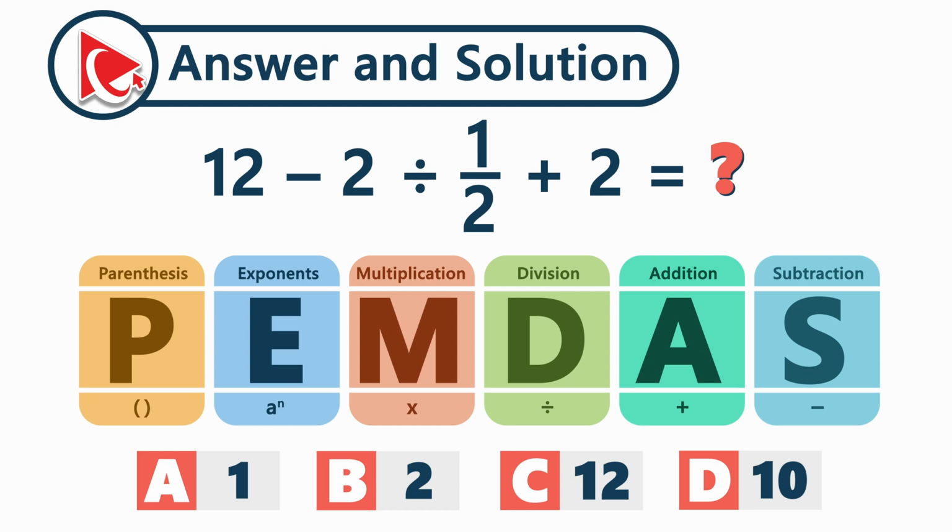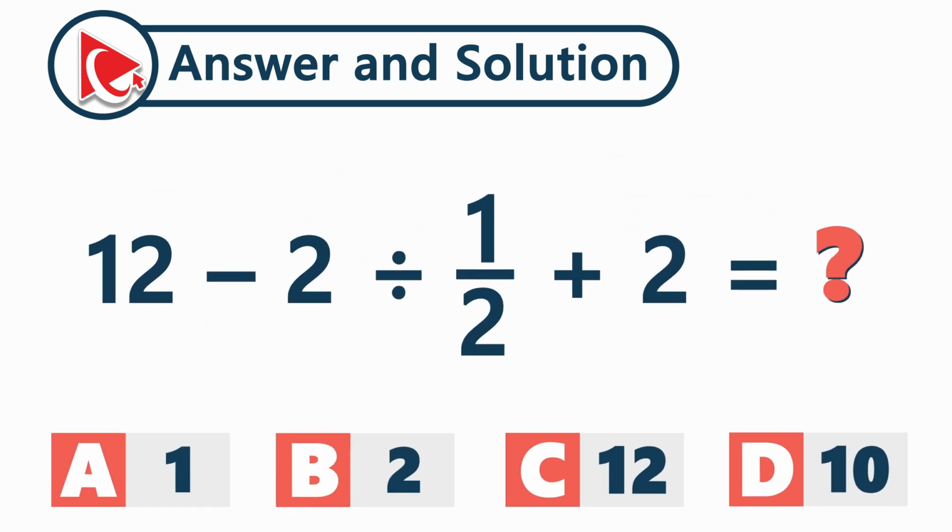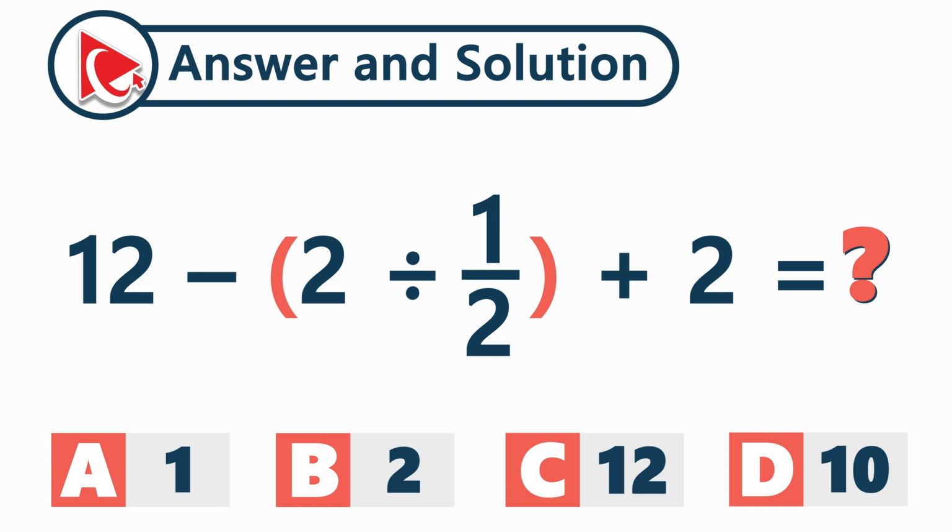To solve it, we would need to do the division first. Then we would need to go from left to right and do subtraction and then addition. Let's do the division first. And the reason I put parentheses around it is to highlight that this would be our first math operation. Technically you don't need them, but just to make it clear.